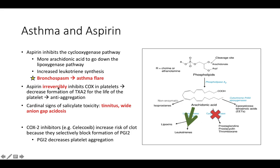Also important to know is that aspirin irreversibly inhibits COX in platelets. So you're going to decrease the formation of thromboxane A2 for the life of the platelet, and this has an anti-aggregatory effect. Your cardinal signs of salicylate toxicity are going to be tinnitus and a wide anion gap acidosis. So if you see a question stem describing an overdose situation and it mentions that the patient has ringing in their ears, that's definitely a tip-off that you could be dealing with aspirin overdose.